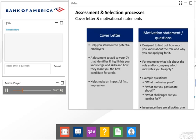Why do you want to work for us? So I would say, why do employers ask motivational statements? What do they get out of it, right? What do they get out of testing you in this way? Well, really, it is competency-based questions that test your ability to do the job.